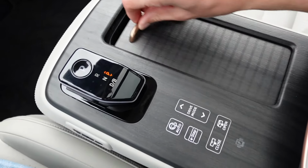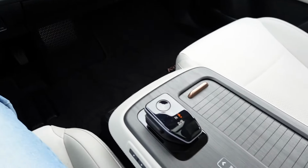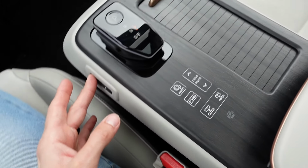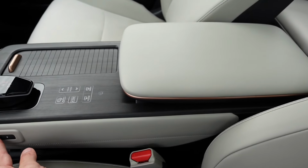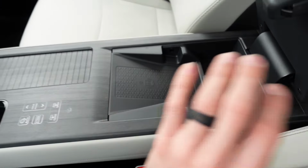We have two cup holders. We have our drive mode select. You can toggle. You have your eco, standard, and sport. And then back in the center, this is for the one pedal driving, and then we also have the auto parking. Now, if we go ahead and slide this back forward to get a better reach of the center console, you can see more of that bronze design for the armrest. We can open this up and you have our wireless phone charging pad.